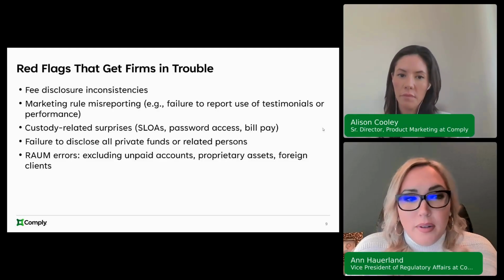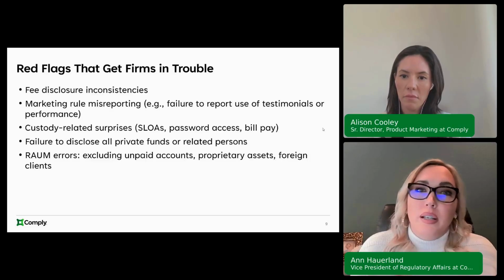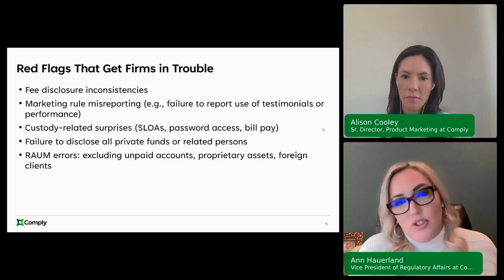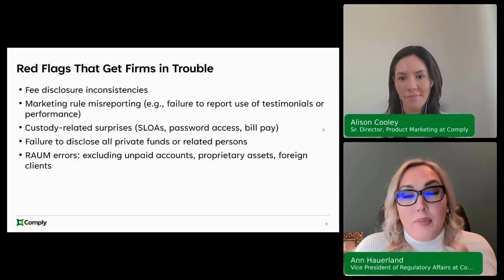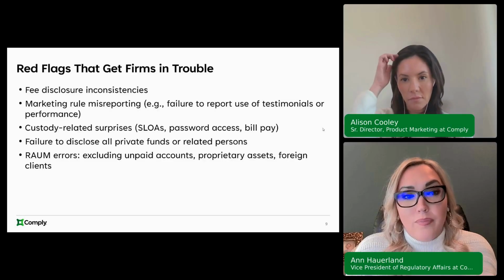And then custody related surprises: SLOAs, password access, bill pay. That's you as an advisor really understanding what access you have to the client. How can I affect my client accounts? I thought I was only withdrawing fees from the client account at the custodian. I didn't know I had all of this other access in the form of SLOAs. Turns out I do. I guess I need to disclose that. So it's just being aware of what you have access to, how you're disclosing it, and what effect you can make in client accounts.